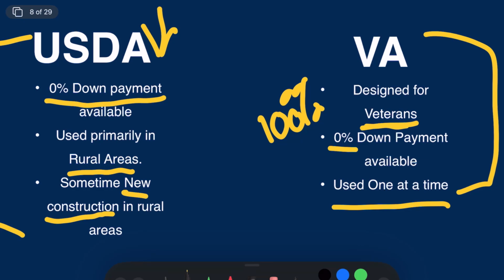So you can't put 0% down here and go buy another one 2 months later, go put 0% down over there. It doesn't work like that. So VA loans are beautiful though. It is a great program.